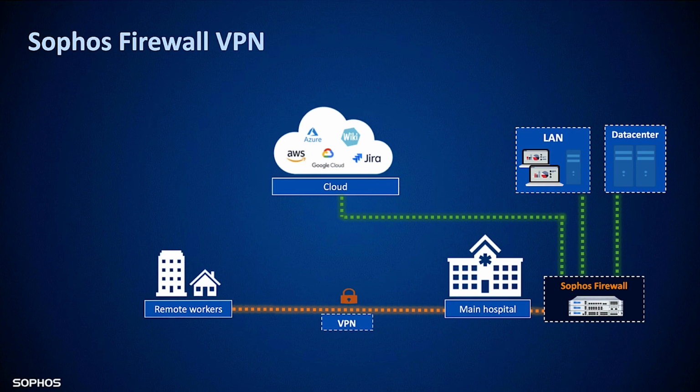One, right, we have a long history with our firewall at Sophos of enabling secure remote access for our customers. So the first thing, we kind of have two options for you in regards to VPN.